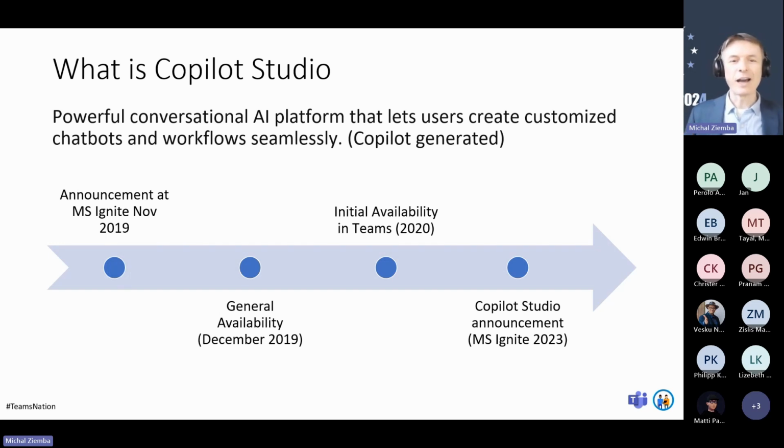Since the revolution of AI and large language models, these possibilities have been incorporated into Microsoft Copilot Studio, which you will see probably in other sessions. I will not focus on those in my session. I will focus more on how to achieve the task using Copilot Studio, which is very simple, but for some of you, it might be a complex one.